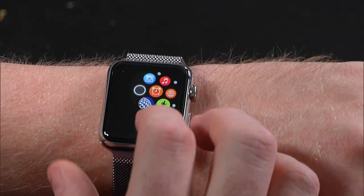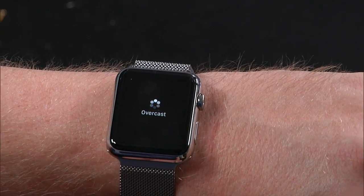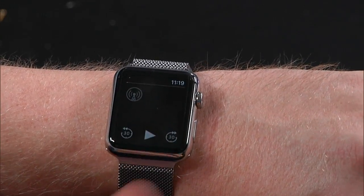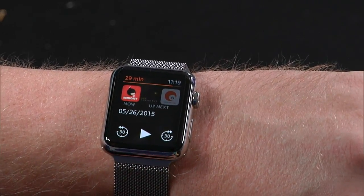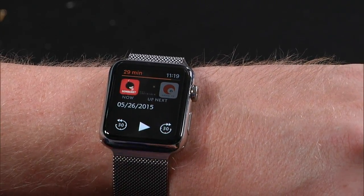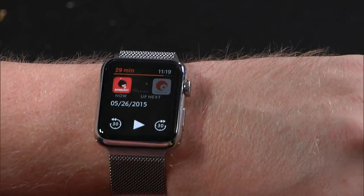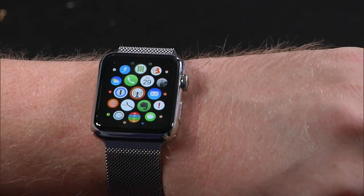But app load times are really slow, especially for non-native apps. Like, here's Overcast. It's going to take a few seconds to load. Sometimes the watch goes to sleep while you wait for the app to load. The stuff it does that's not notifications and maybe communication is a little bit janky. And the other stuff is sometimes a mixed bag. Sometimes it works really well, sometimes it works terribly. It's all over the place.